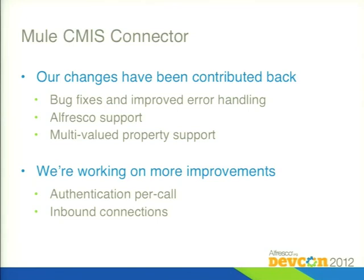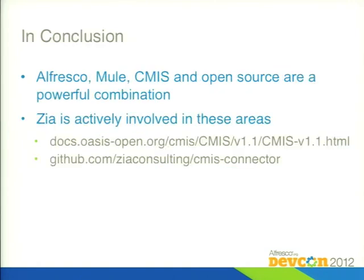And where's the CMIS connector headed? Well, we have taken those changes, those bug fixes and the enhancements that we made. We committed those back, and they've been adopted. We made a pull request, and they've pulled those back into the main line. So the work that we've done for the USDA is hopefully going to benefit everybody else in the community. And additionally, we've got another client coming up that's also using this, and we're making some more improvements to the Mule CMIS connector. So hopefully those will be of use to you as well.